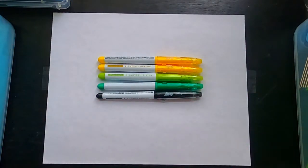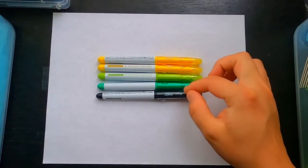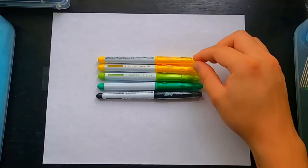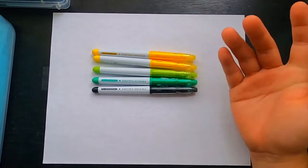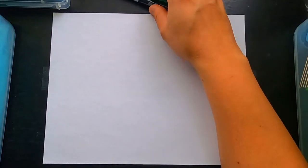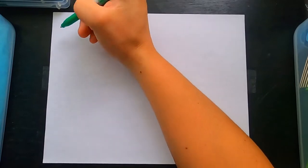All right, so we're going to start using some colors here, and the main point of spiral art is to try not to let the colors touch each other. Like, you don't want this green to be touching the green again. And you don't want yellow to touch yellow, you don't want black to touch black, basically like that. All right, so let's get started. I'll show you how to draw the first few circles and then we'll just let the drawing flow and evolve.